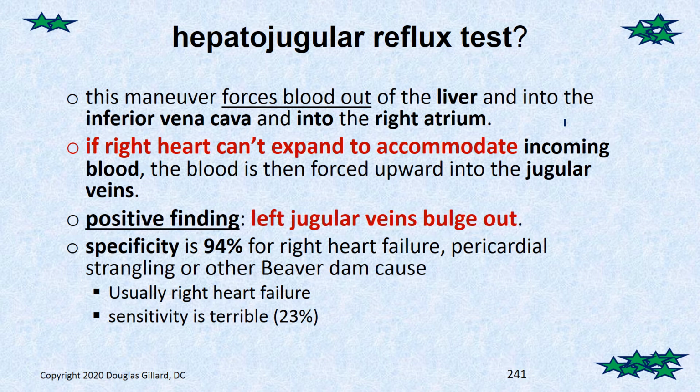If the right heart can't accept or accommodate that incoming blood, where's it going to go? Yeah, it's going to go up into the jugular veins. It's going to make the jugular veins bug out. Right? Some authors say that you should only look at the internal jugular, which is really impossible to see, I think, because it's wrapped in the carotid sheath. So I would say to those authors to maybe recheck that again. Other authors say the external jugular. Positive finding is the jugular vein bugs out.